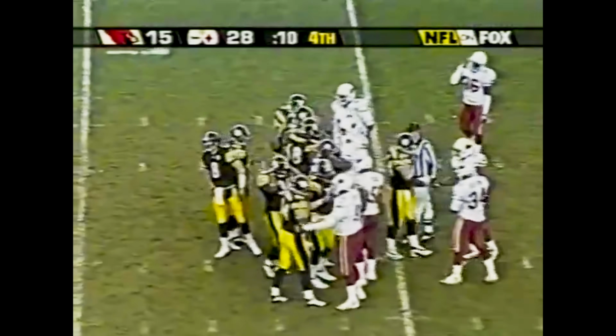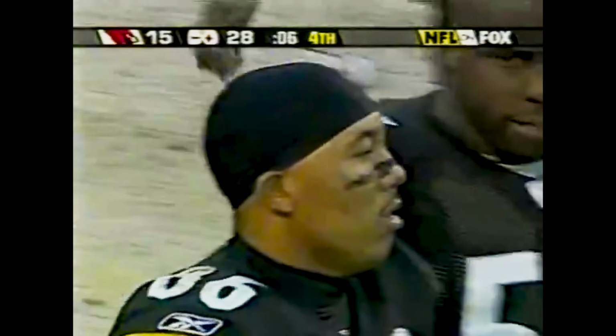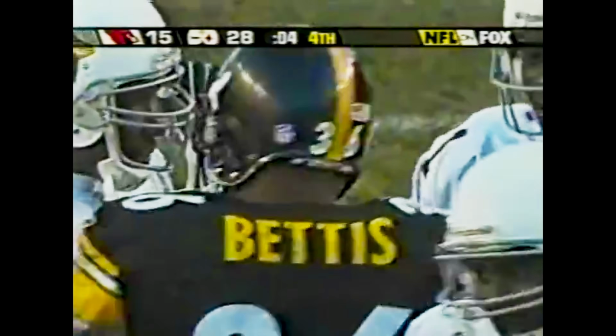Steelers will go into the victory formation, and that's how it will end. Steelers 28, the Arizona Cardinals 15.